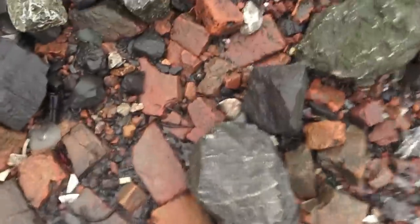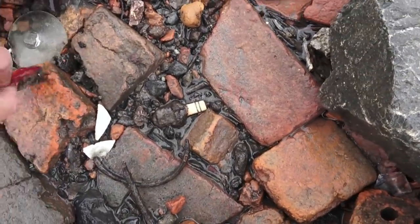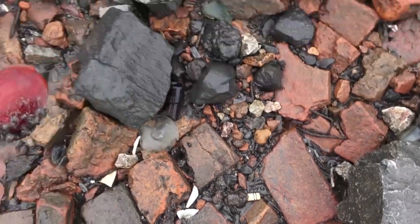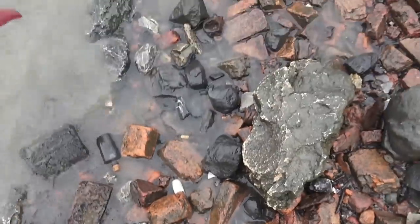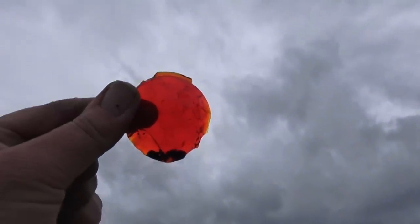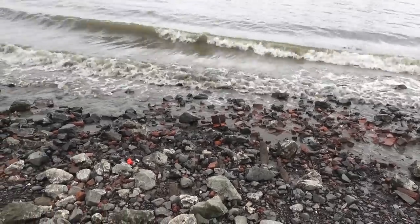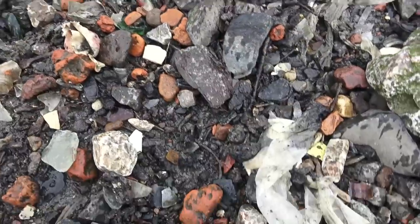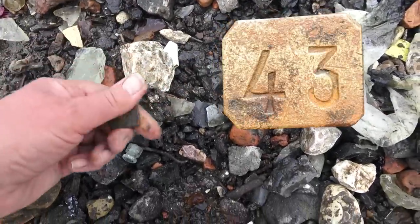I've also spied another beautiful piece of red glass. And I'm always on the lookout for red glass, and that is a lovely piece. Beautiful. Red glass in the air shot. It's a little tag here. 43 on it.